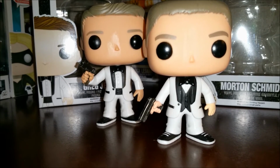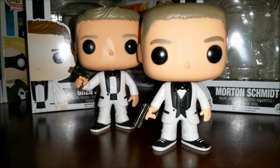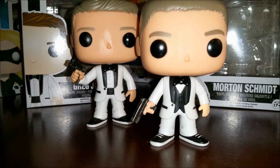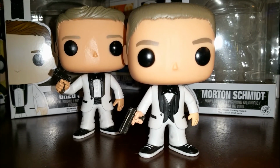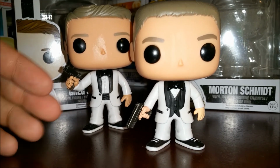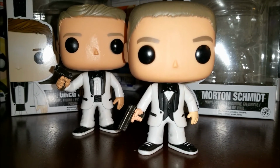Also, because 22 Jump Street came out, there's also a chance that if these do well, we'll get variants of the two wearing their spring break clothes from 22 Jump Street, or basically anything else. Maybe they could do variants of them from 21 Jump Street in high school, where Channing Tatum was the popular jock and Morton was the nerd that looked like Eminem. I mean, anything's possible with Funko. They'll make variants of anything.